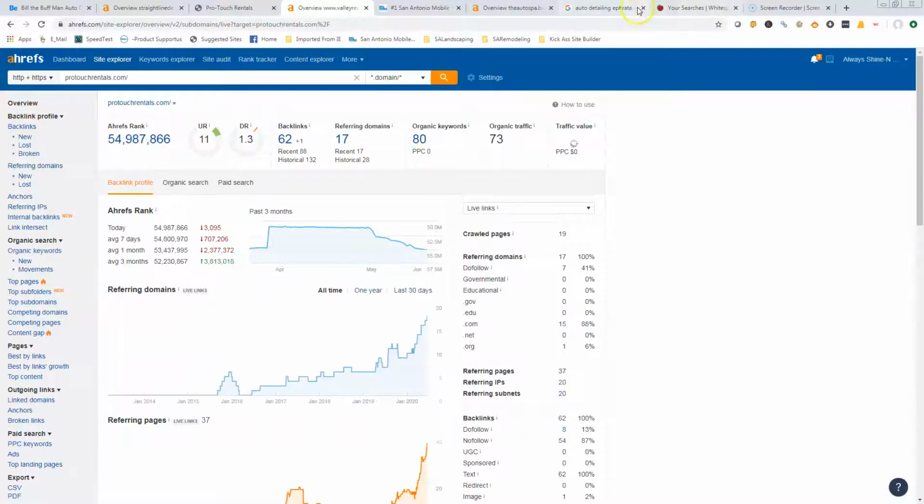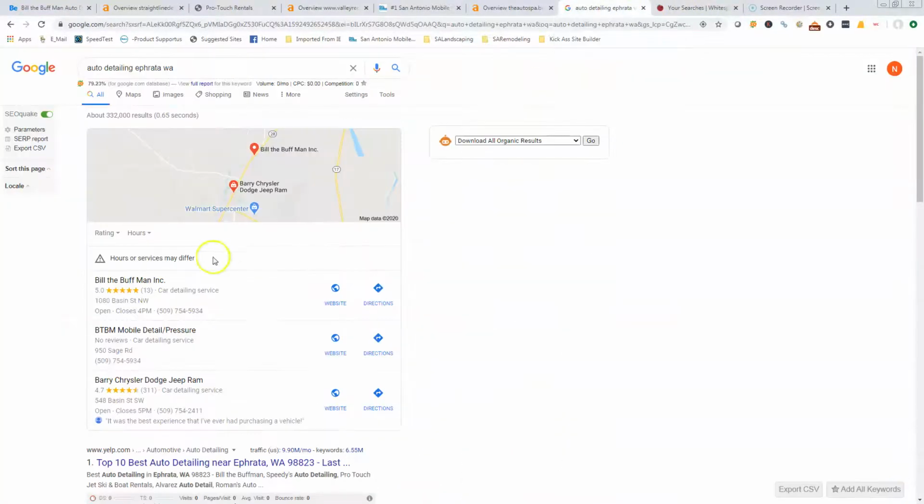The other thing that I wanted to talk about was the citations. And citations are basically what help you get into this map pack, and you're already in there. And I went to look at the next one to see if that was somebody I could compare you to, and no, that's you too. So you're doing all right on this department.